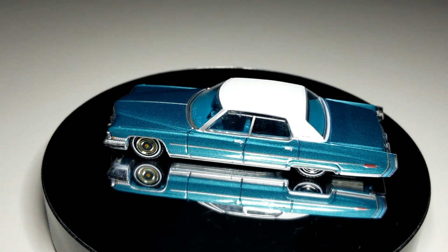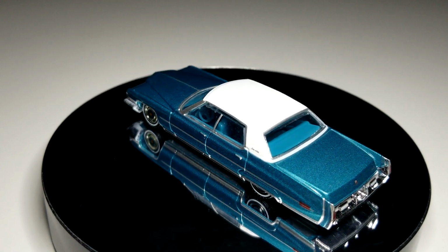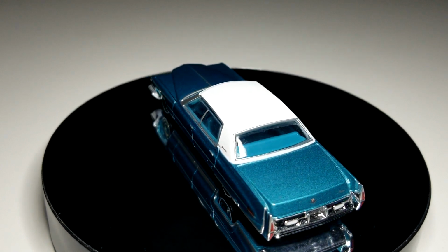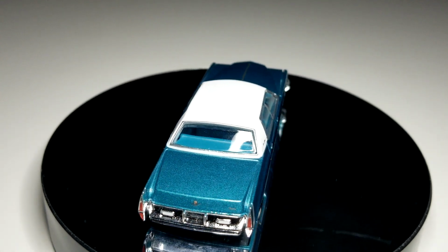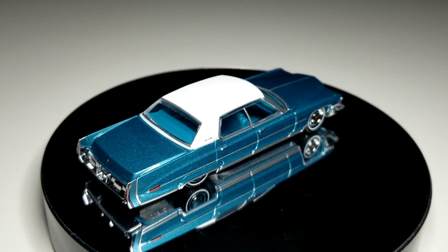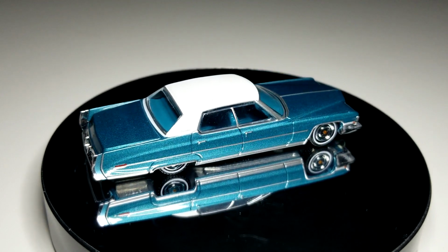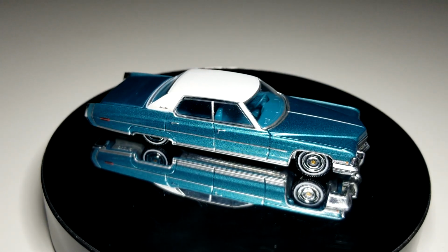So we're going to throw that guy back down on there. We're going to let him roll out. I appreciate you guys checking this out. Greenlight California Lowriders Series number 1. First set of 6 cars, absolutely top-notch. I hope you guys enjoy this video. If you want this set, I highly encourage you to go get it. This is showing up at Hobby Lobby as well.